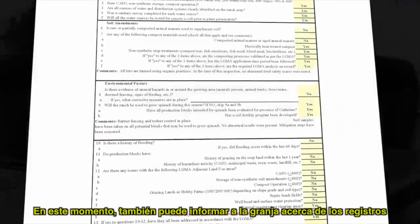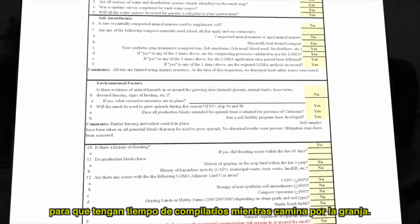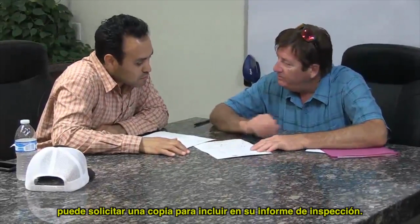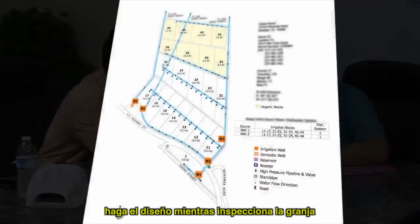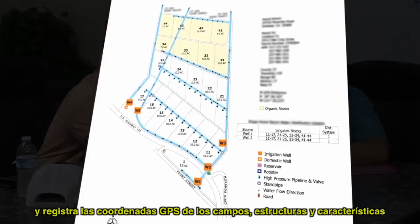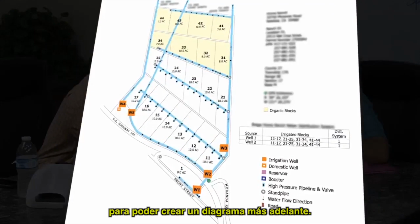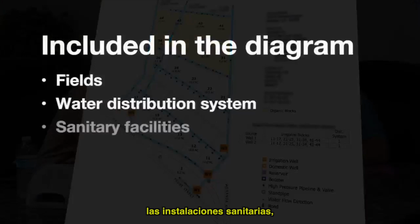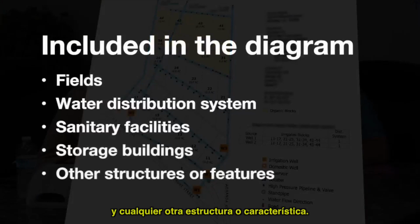At this time, you can also let the farm know of any records you wish to review later, so they have time to compile them while you're out walking the farm. If the farm has a map of its property, you may want to ask for a copy to include in your inspection report. If the farm is not able to provide a map, sketch the layout as you inspect the farm and record the GPS coordinates of fields, structures, and features so you can create a diagram later. The diagram should include the fields, water distribution system, sanitary facilities, storage buildings, and any other structures or features on the farm.